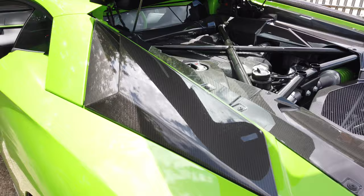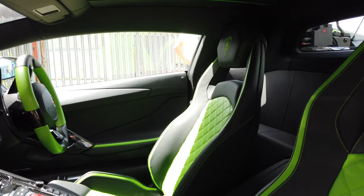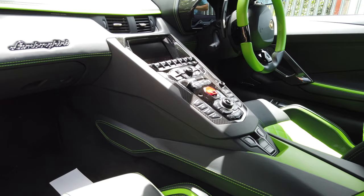So much carbon work on this car. So it's got a lot of optional extras. Okay, so if we go inside, it's got this wonderful smell in here. Smell of cowhide. So you've got the carbon binnacle over here, carbon following through on the centre console. This car has got the optional two double-stitched interior.